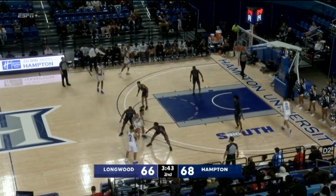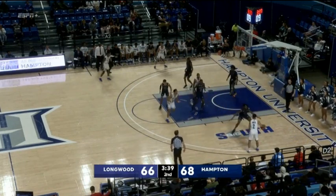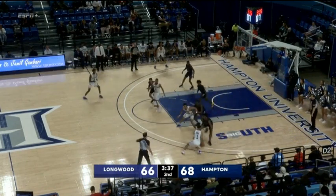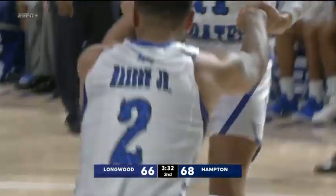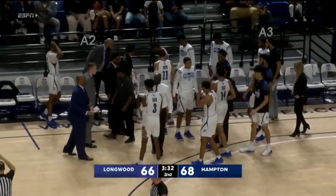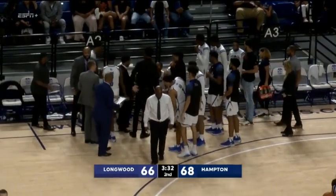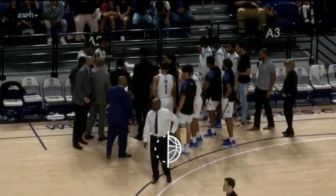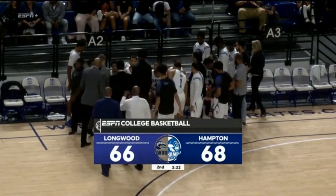Murray Jr. Looking to work. Stanley wants the ball. Couldn't give it to him. And we got a foul on the play. The foul was on Smith. That's his third. And we have a media timeout here. We'll be back.